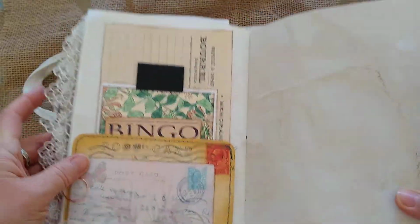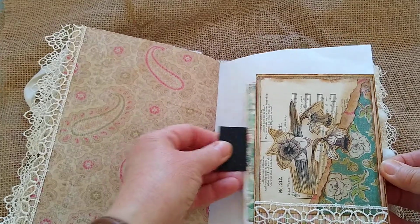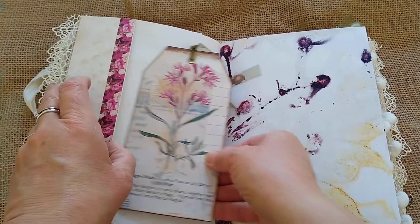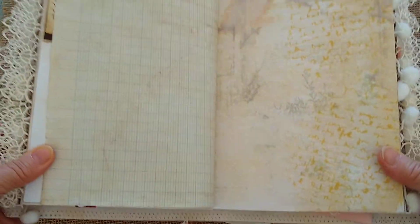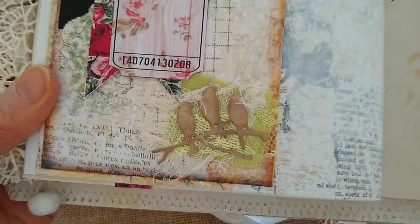More French ephemera and cards for journaling on. Another, whatever you call these things, an envelope tuck. Big tag in there. Another double tuck with a little bluebird on it. Another little tuck with a little birdies. More tags.